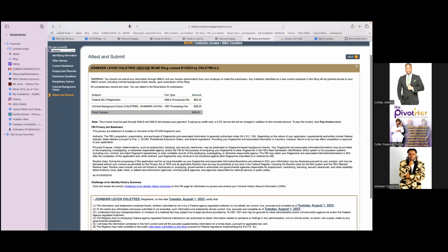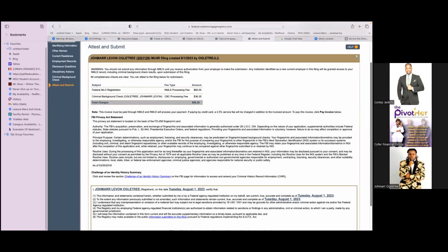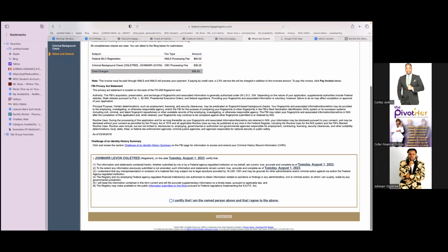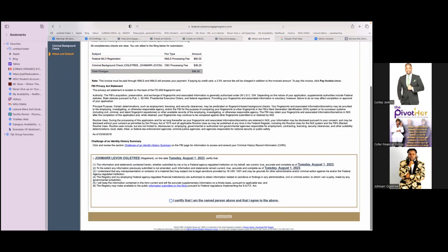And now that you're on the last page, this is the attestation and submission form. And you'll note the cost. The MLO registration is currently $60. The background check is $36. Now, if you are enrolling anytime after July 1st, it's going to be $60. Prior to July 1st, it's $30. However, if you're enrolling after July 1st, you're going to be covered for your 23-24, and you won't renew until next year.